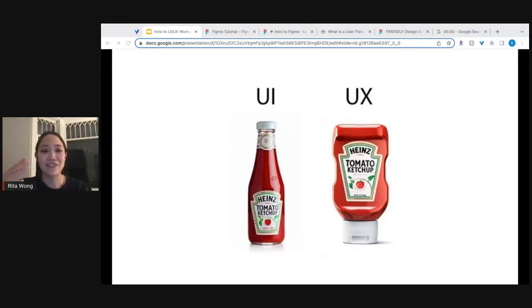So on the left, you have your Heinz ketchup glass bottle that represents UI design. The look and feel is nice. It's beautiful, it's iconic, and the glass is high end. But anyone who's ever tried to get ketchup out of this bottle, I think we can all agree that the user experience sucks. It's impossible to pour. You either get nothing or too much comes out. You got to turn it upside down to smack the bottom of the bottle. And there's always a bunch of ketchup left at the bottom that you can't get out, which is just wasteful. So that is an example of good UI, but bad UX.